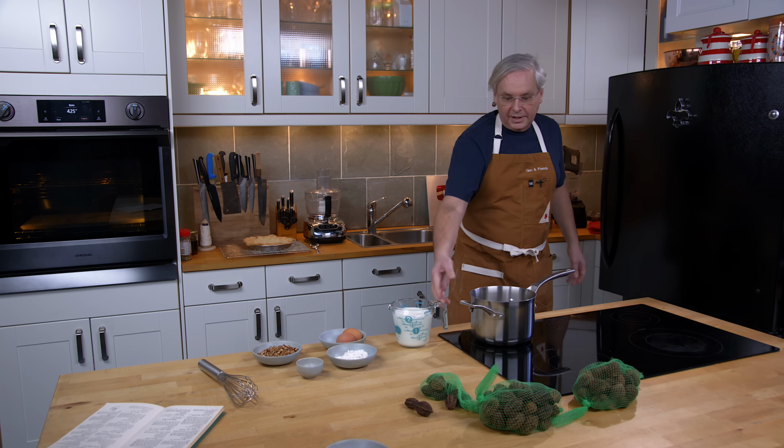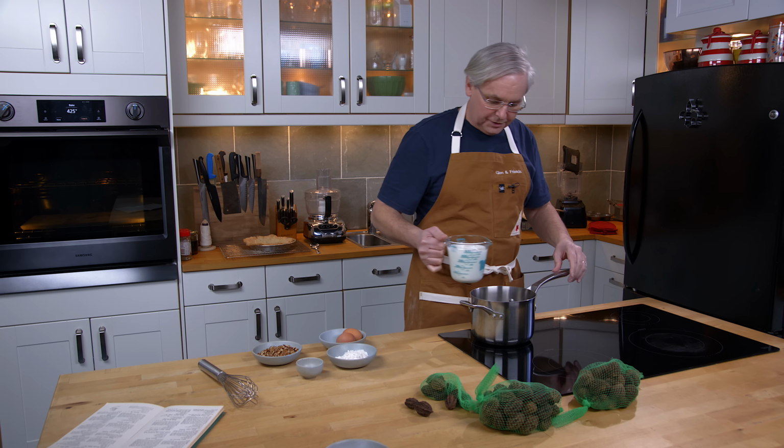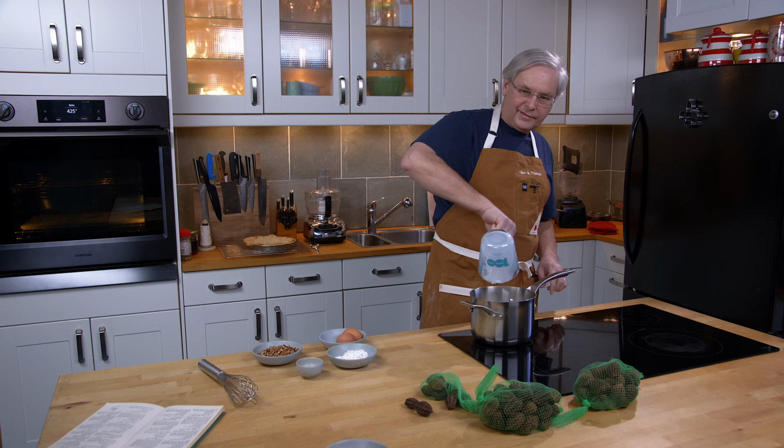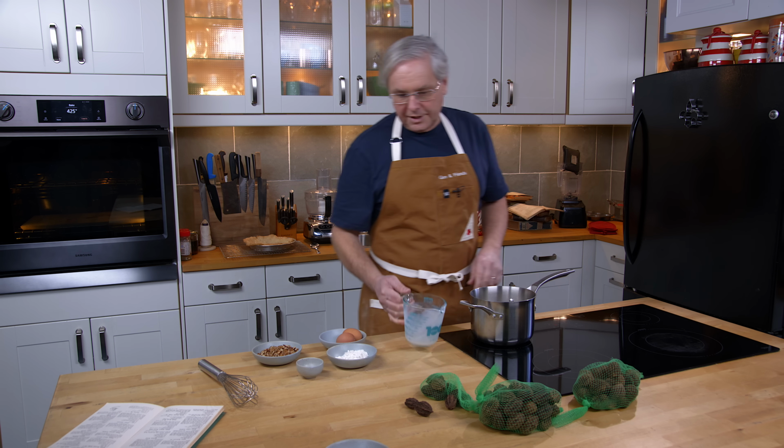First off, I'm going to get the milk into this pot. We're supposed to scald 2 cups of milk, so I'll get that into the pot. Got it on 6. We'll see how far that goes.